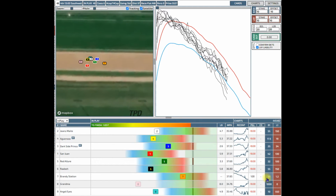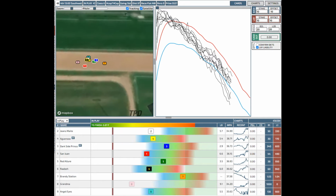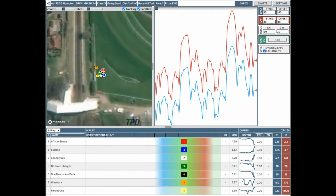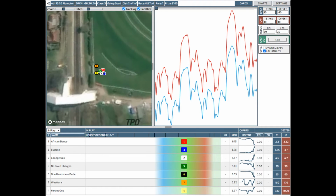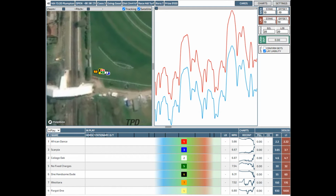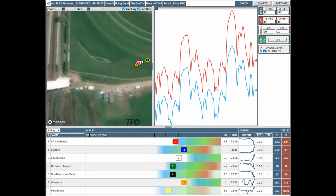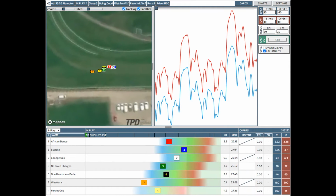Here we are at the business end. So now looking at this, you can see that I've missed that opportunity. I'm really not the best with these short races, but yeah, getting back to what I was saying, it's really the information at the bottom that is accurate. I mean, this is a good example.